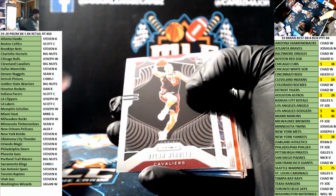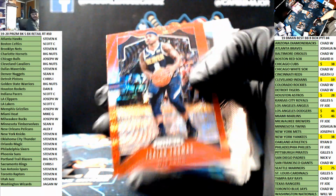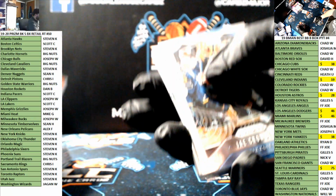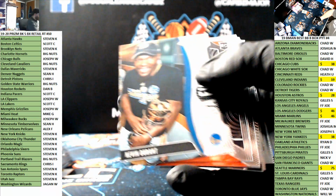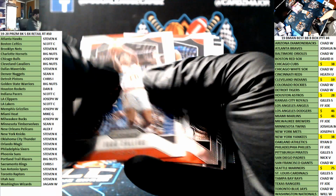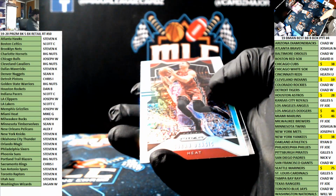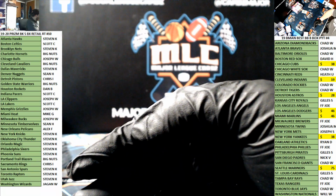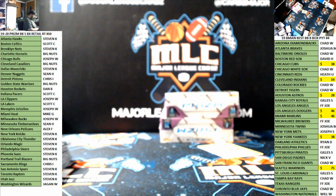Silver Sexton for the Cavs. Dylan Windler, Cavs. Isaiah Thomas, Wizards. There's a Luka. KD. DeAndre Hunter for the Hawks. Keldon Johnson. And a silver Dragic for the Heat. Grant Williams, Celtics rookie. That is box three. Two more to go.